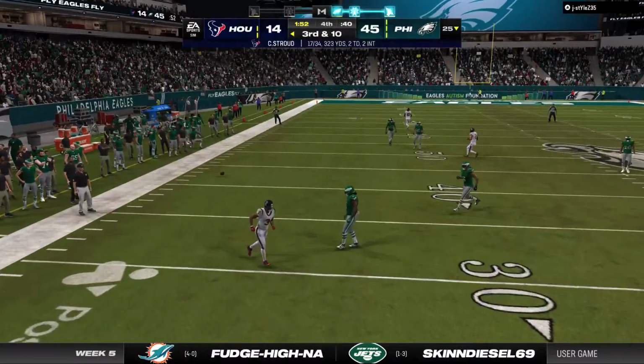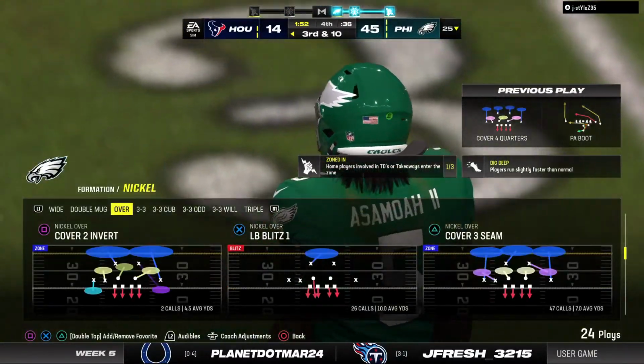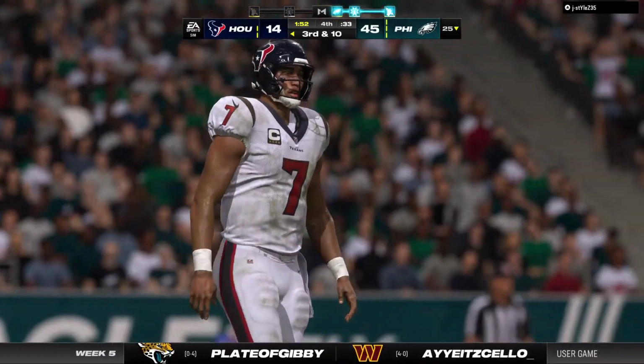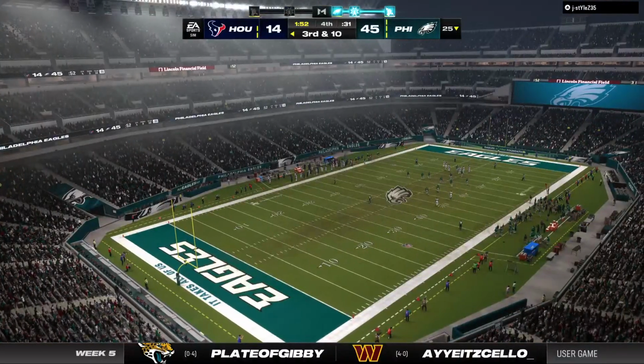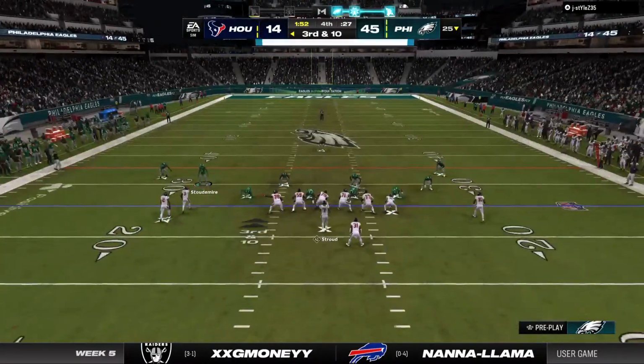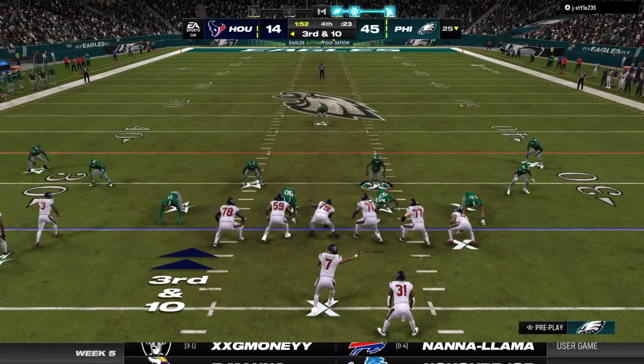Stroud. And that one's going to be off target and incomplete. This is going well. And after this one's done, you just feel like at the post-game press conference, this team's going to have a lot of questions and definitely not a lot of answers. Now they face a 3rd and 10 after back-to-back incompletions.